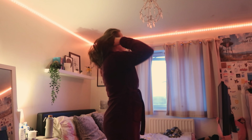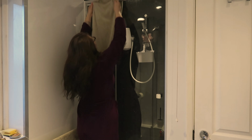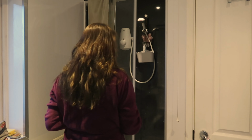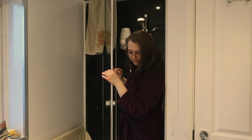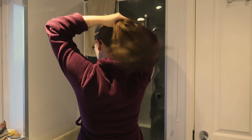I like to have a shower in the evening to make me feel nice and clean, and I also just find it different having a shower in the evening to the morning. There's just something different about it that I'm absolutely obsessed with. I love the feeling of showering in the evening time. Getting into freshly washed bedding as well when you're nice and clean is one of the best feelings, especially if you have shaved legs.